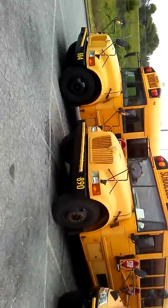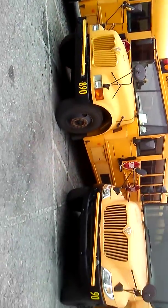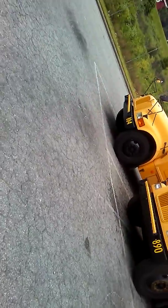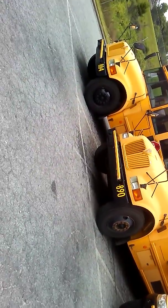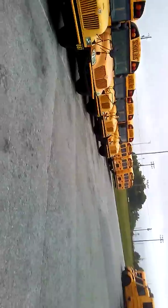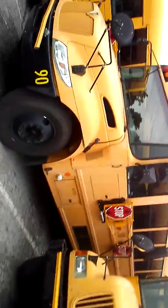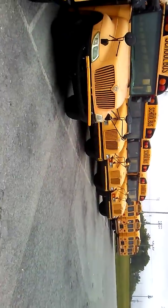Nothing. Like, you got all of these right here except 90 and I think that's 67 are 04 internationals. Like, I really miss riding one of these. They're the widest and most spacious buses you can ever ride in your life. I don't care, any international is a good riding bus. 90, most of them got extended stop arms. My sister rides 874, that one right there beside the 06 International.